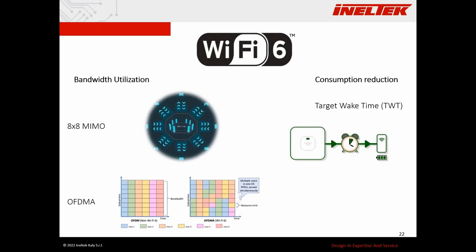The Wi-Fi 6 solves these problems through the target wake time. The target wake time is a way the router and the device negotiate the sleep time, so the device can tell the router, I will wake up in a month, and after a month, the device can send the data without doing the connection again. And it saves a lot of energy, and with Wi-Fi 6, we can finally have a real low power Wi-Fi application. So that's why Wi-Fi 6 is interesting, and why the C6 and also the C5 are interesting parts.